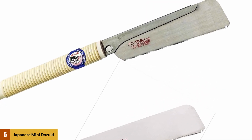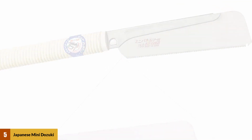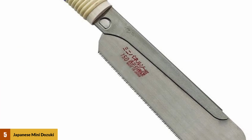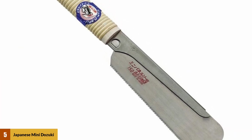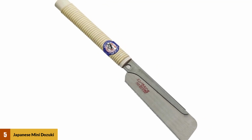Part of that is due to the fact that it only has one blade. That blade is better for crosscuts, though it's of high enough quality that you should be able to do short rip cuts as well. Since it's about half as expensive as the top 2 models on our list, this one is the best value for the money, and it's a tool that will satisfy most people.